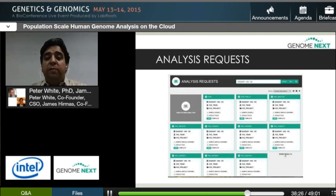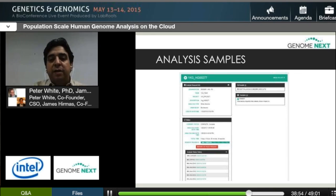From the UI, we basically have a very simple user interface. Once the analysis has been submitted, we have what looks like tiles of the different analysis requests, and it gives you the name of the analysis, how many FASTQs were associated with it, and the progress of each analysis. We could easily come in and check the status and see if there were any issues with any of the instances during the process.